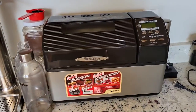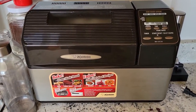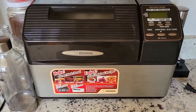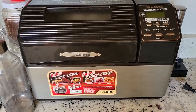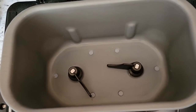This is my bread maker that you never see me use on camera because I don't make bread too well. I did an unboxing on this and I made some bread. It looked like Elephant Man's neck, but it tasted fantastic. I don't know how to pronounce this, but I call it a Zoe. A lot of people call it a Zoe. So this is a Zoe bread maker. It's absolutely fantastic. You got the two paddles in there.